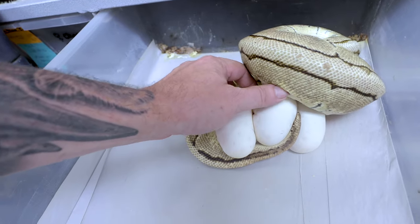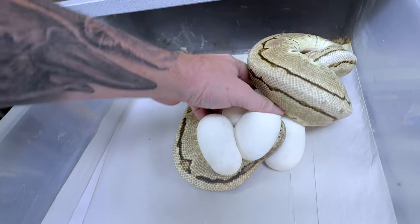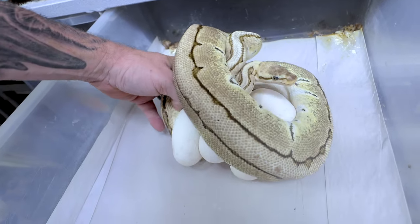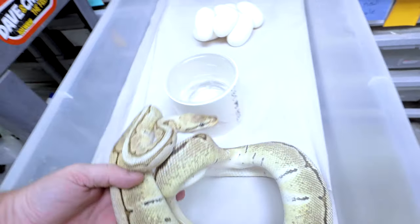Come on, mama. It's okay, sweetheart. You did so good. Look at those eggs right there. Woohoo! That's beautiful. All right, girl, time to give them up. There you go, sweetie. There it is. I'm just going to put you right over here, mom. Oh, it's okay, mama. It's okay.